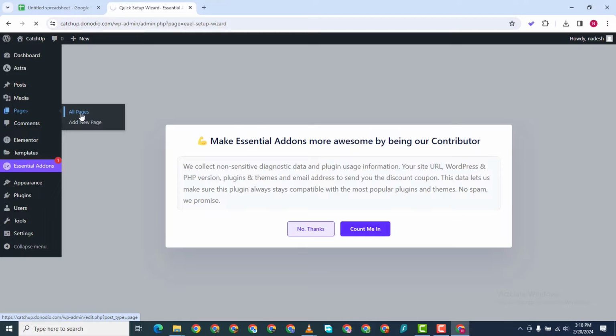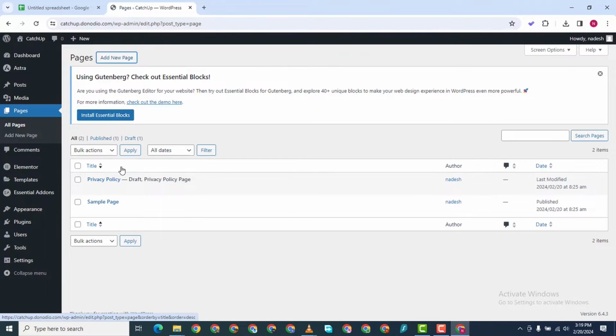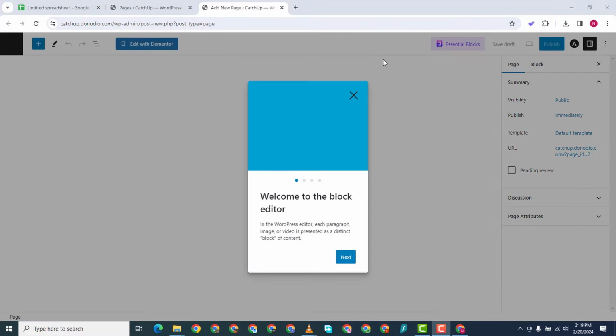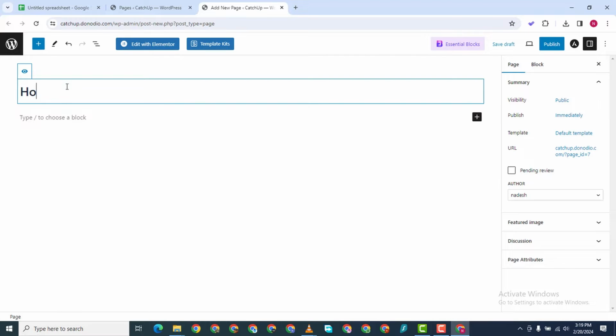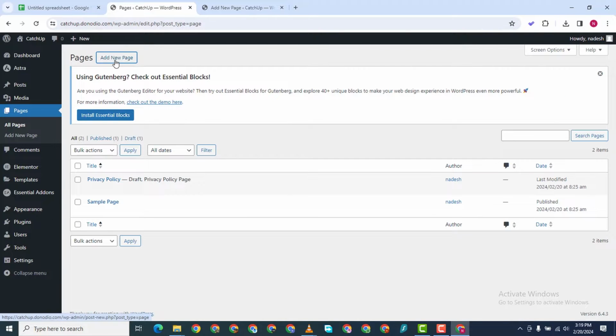All pages. I deleted everything from here, so we need a number of pages. I'll click on add new, and this should be home. I'll publish that. I'll click on add new again.